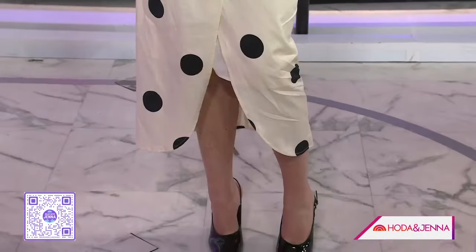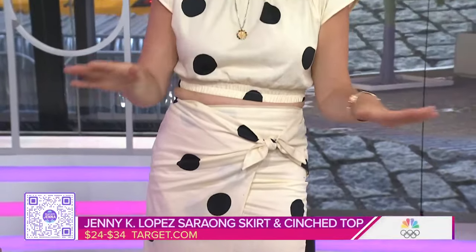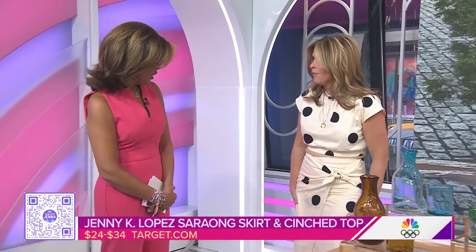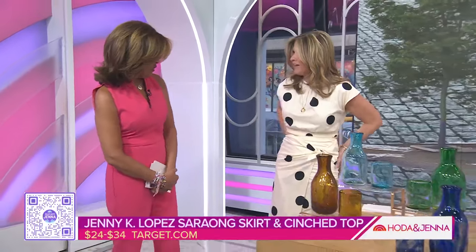Liliana actually told me about this amazing line. I love it. She has an entire line out. I chose this. The top is $24. The skirt is $34. Where do you get it? Target.com. Target. It's so cute. Isn't it cute? I feel like you could wear this over a bathing suit. It looks really cute on you. Okay, well, thank you. It's a cute outfit.